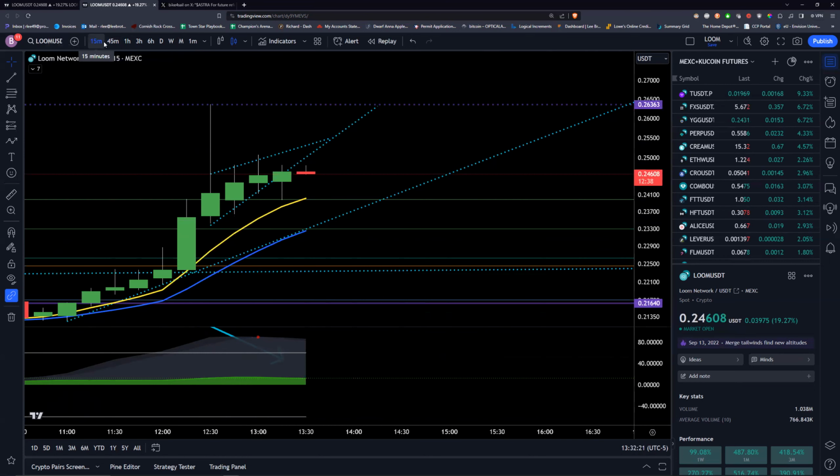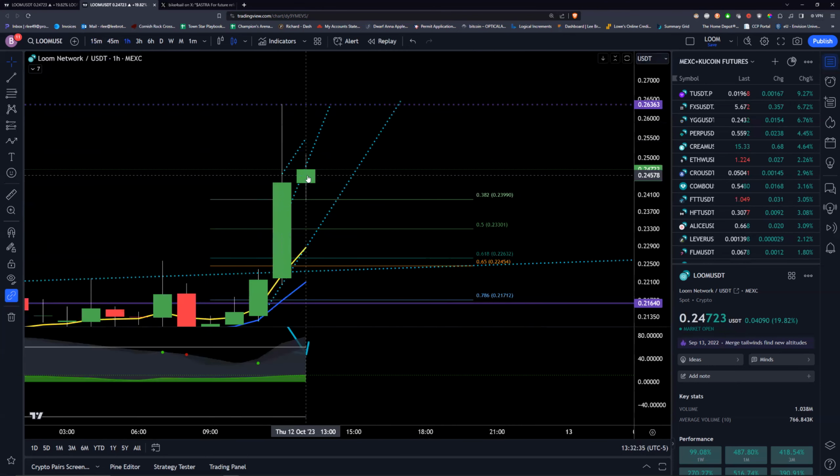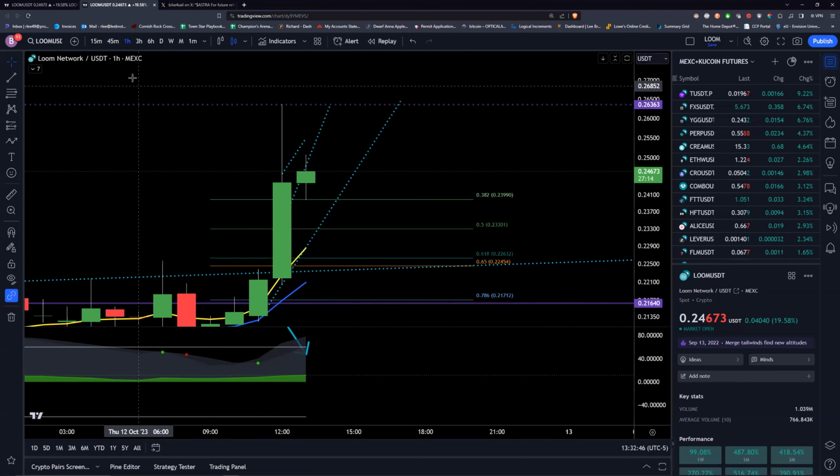And if you go to an hour, you'd say 4. Yeah, I had to do my math, make sure I wasn't dumb. 4 of the 15-minute candles equals an hour. And so all 4 of these equals, well, this one still has 30 minutes left, but if you take from, what would that be? 12 o'clock. Yeah, 12 o'clock.